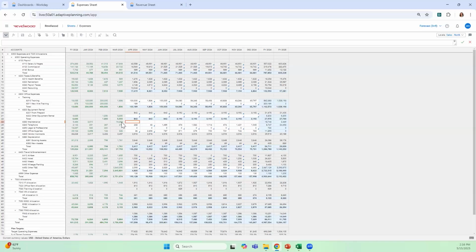So I see that I had actuals come in for March of 16,000 and I have nothing budgeted for the rest of the year. Because of this, I want to update the rest of this forecast going forward to have it maybe be more accurate. So what I'm going to do is, I had a contract come in and maybe it was $100 a month and maybe it's increasing every month a little bit. So I'm just going to type in 100. And from here in blue, it shows that I haven't saved it yet.